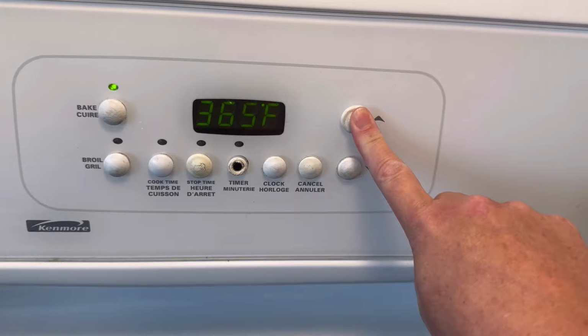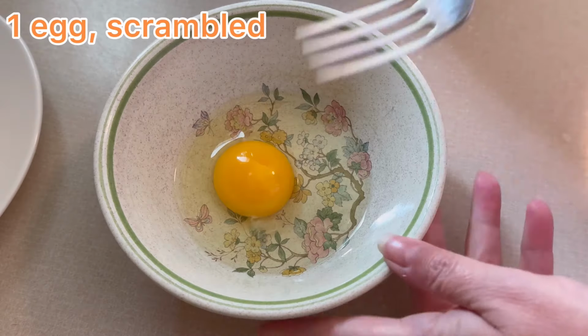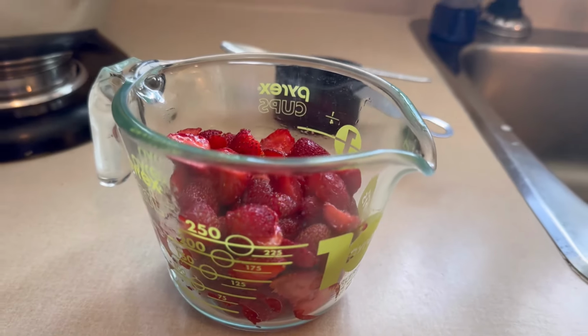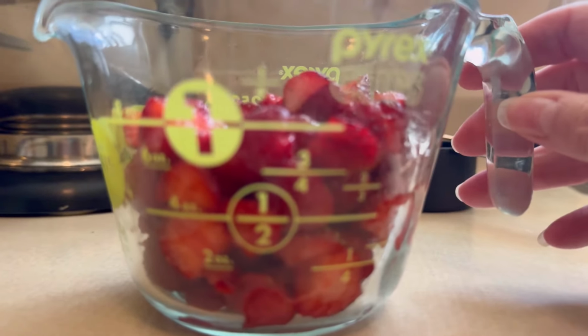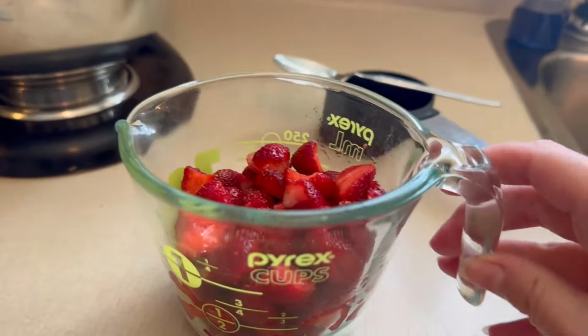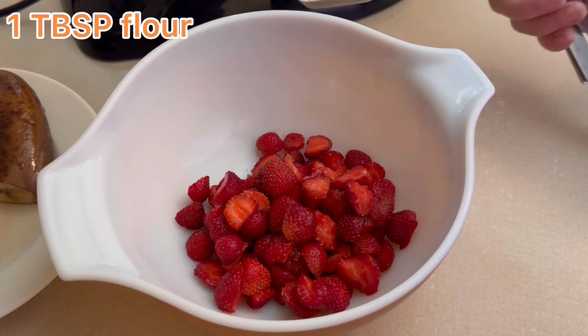$3.75. I have 2 ounces or a 1/4 cup of butter. 1 egg. We're gonna call this 3/4 of a cup, even though I think it's probably a little bit more. That used up all the rest of my tiny little strawberries. So we're gonna throw them all in there. I'm gonna mix them up with a tablespoon of flour.